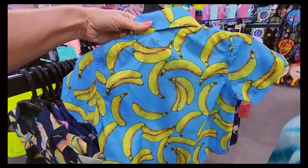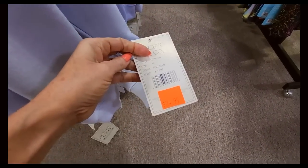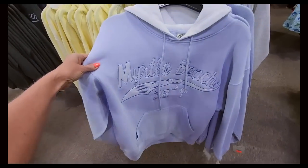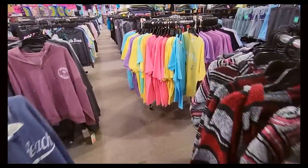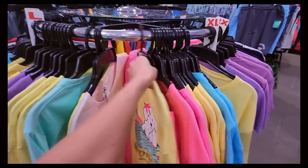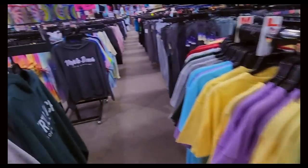And we have another banana shirt. Very nice. More hoodies. These are really nice. $24.99. That was a really cool, soft, thick hoodie. I liked that one. I don't need any more hoodies. Oh my gosh, I have too many, but it's kind of tempting to get more. We have lots of little t-shirts here. Myrtle Beach t-shirts. That's cute with the little puppy on it.